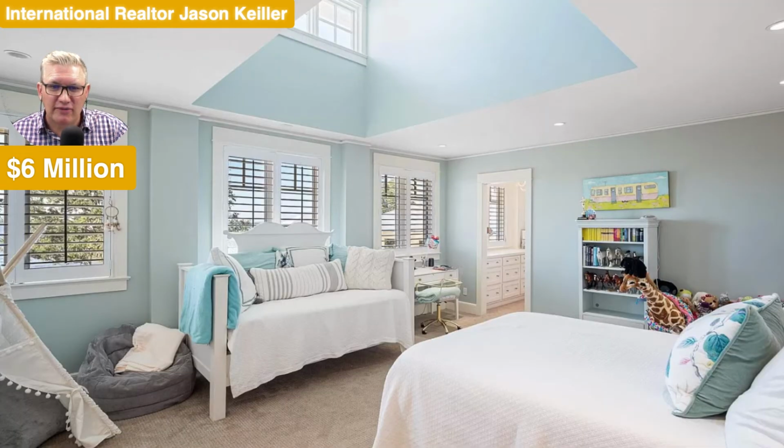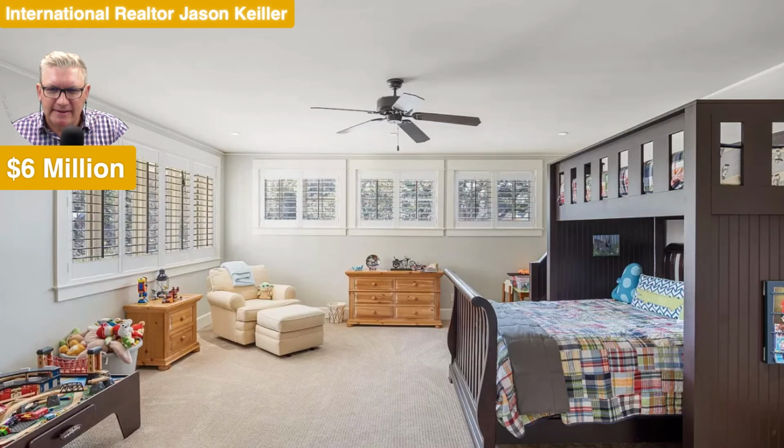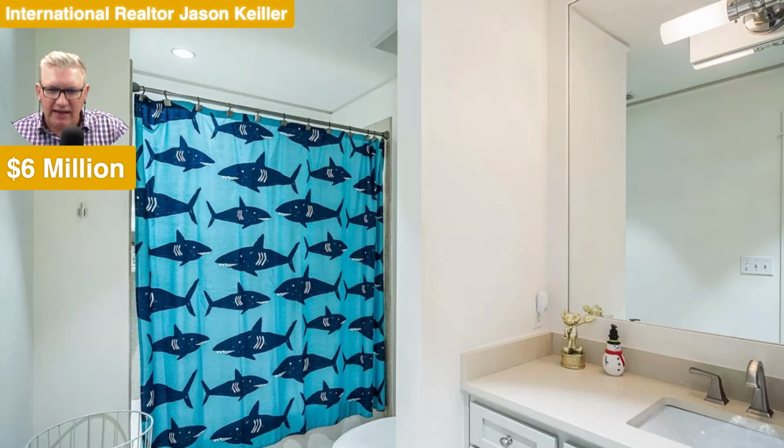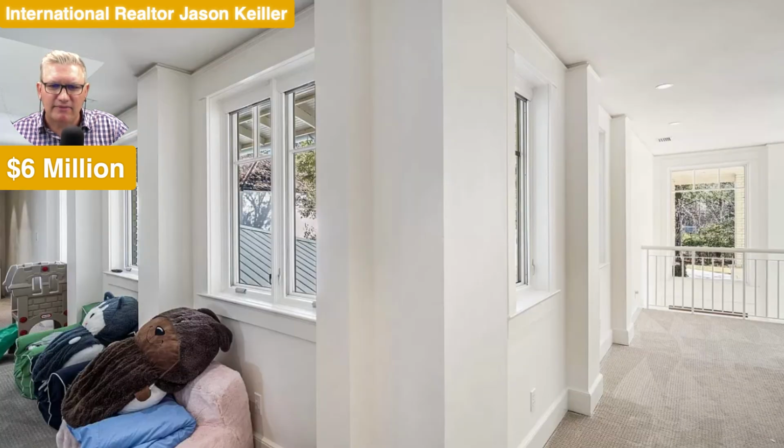It's the cottage look, plantation shutters as well. Into the boys' bedroom, and that's looking fabulous as well. Plantation shutters, big bunk bed. What a beauty that is. Lovely furnishings as well. Lots of great toys. And into the children's bathroom.